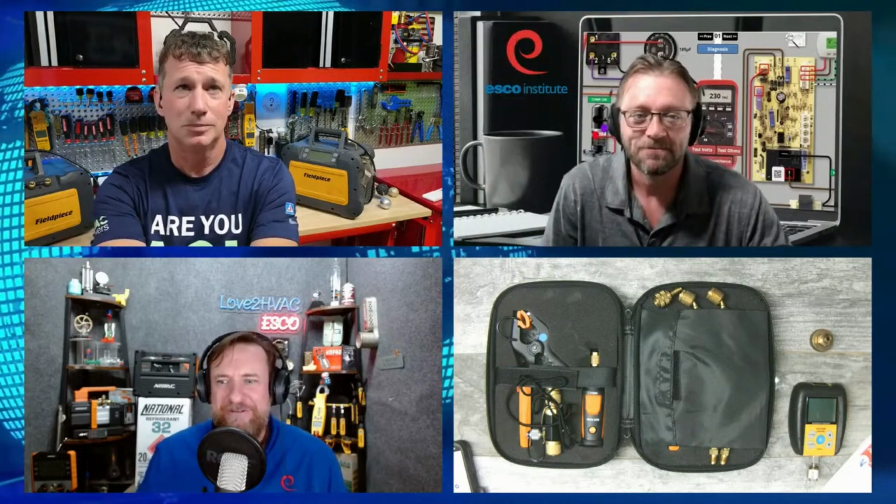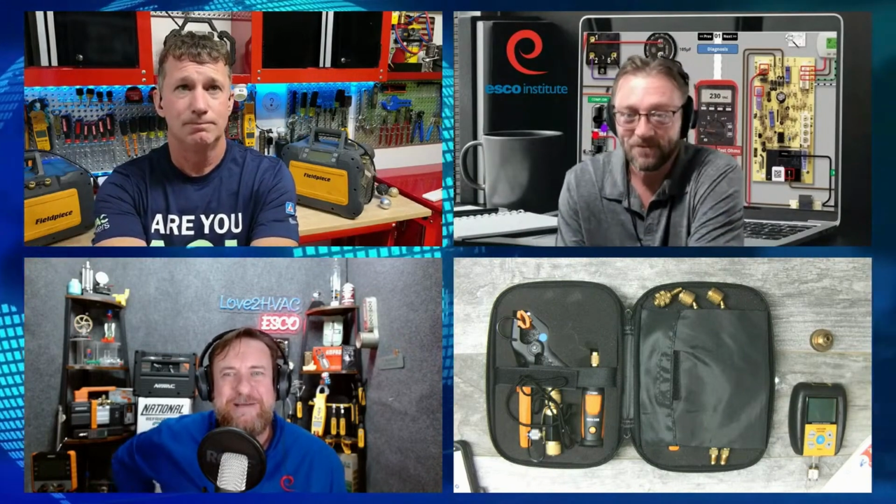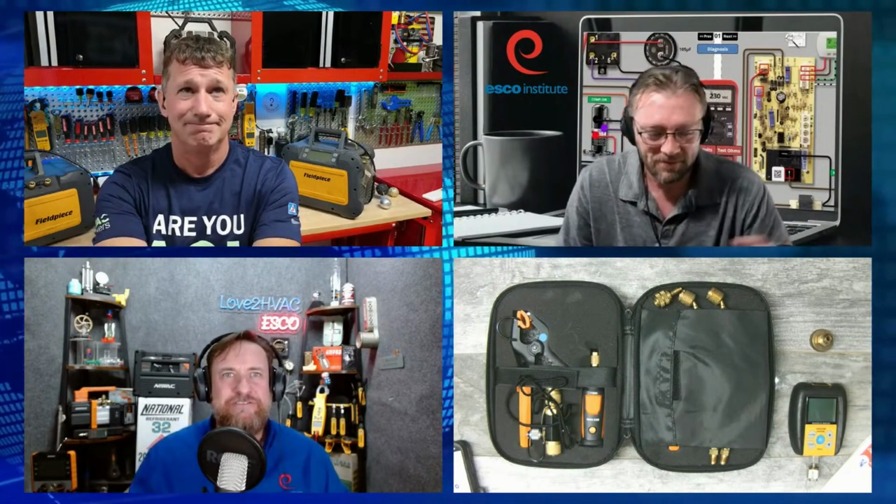If you were to put that into a propane-rich environment, you would still have an ignition source. It's not stopping that. It's not an explosion-proof switch. It's just simply one extra layer of protection there.